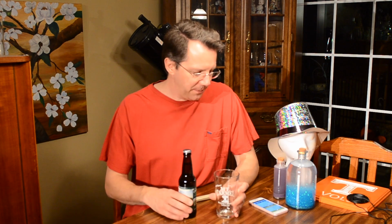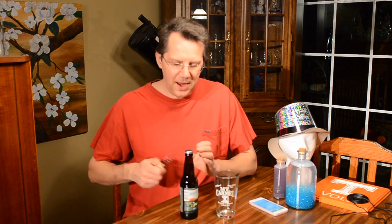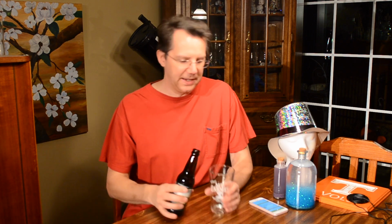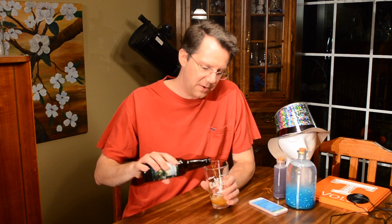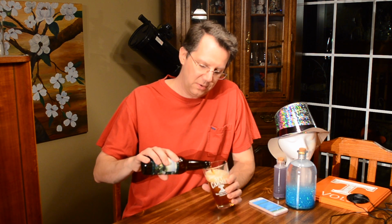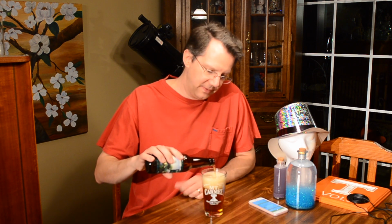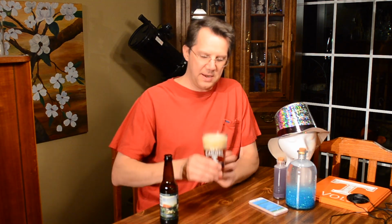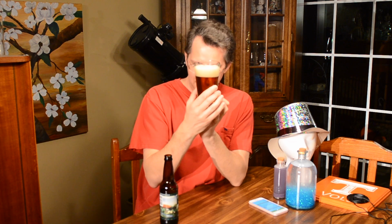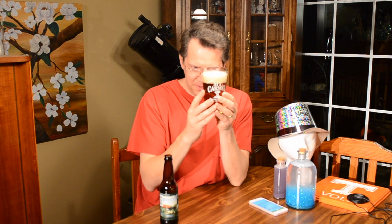So we have Mount Carmel, 4.5% alcohol. Hopefully this is this year's. I did get this at the grocery store not too long ago. I haven't had it for very long, so I don't know if it's a new beer or an old beer. It is very, very fizzy, very active carbonation there. Nice kind of golden caramel coloring. I'm going to hold it so you can see it. That's a nice, really big active head, lots of active bubbles. They're really rapidly rising.